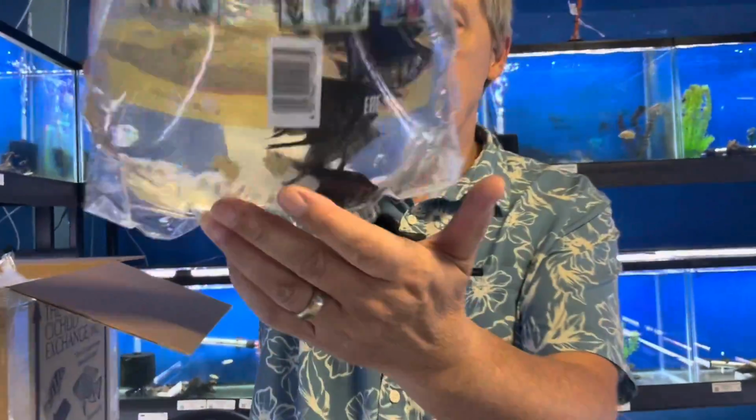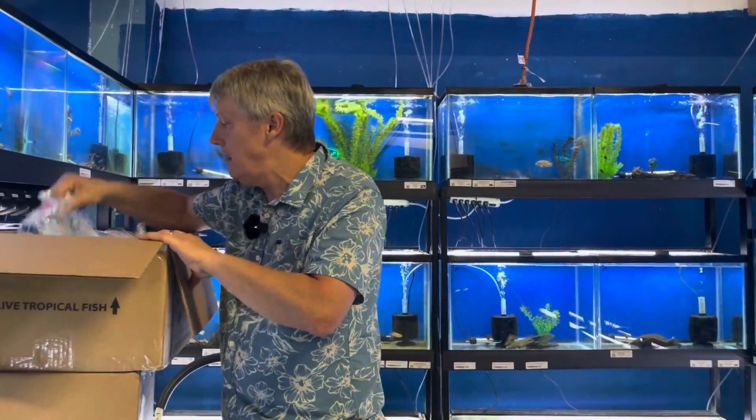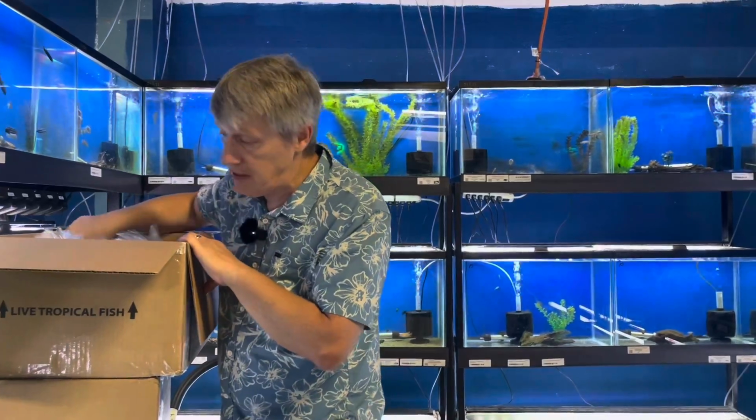First thing out of the bag is some angels. These are medium black angels. Not bad looking fish, to add to our angel cadre. Always have a few angels to look at. Here is some neon tetras. Did a big restock on those this week because we've been selling a ton of them, and they're on the tetra special still. 25% off if you buy 4 or more.